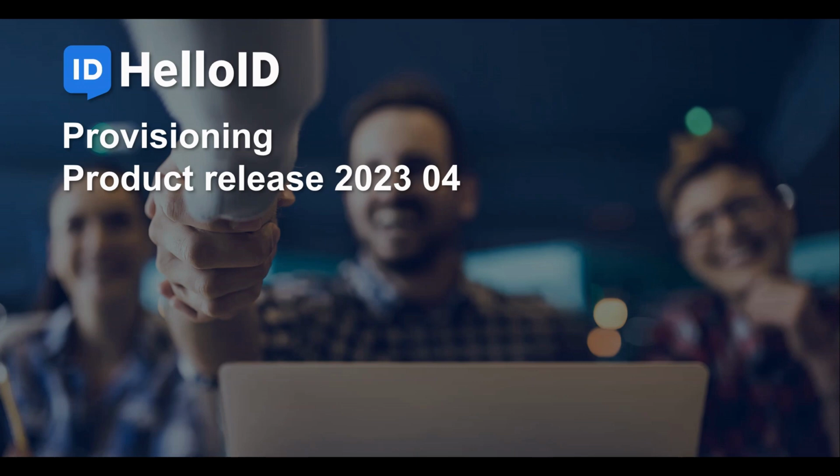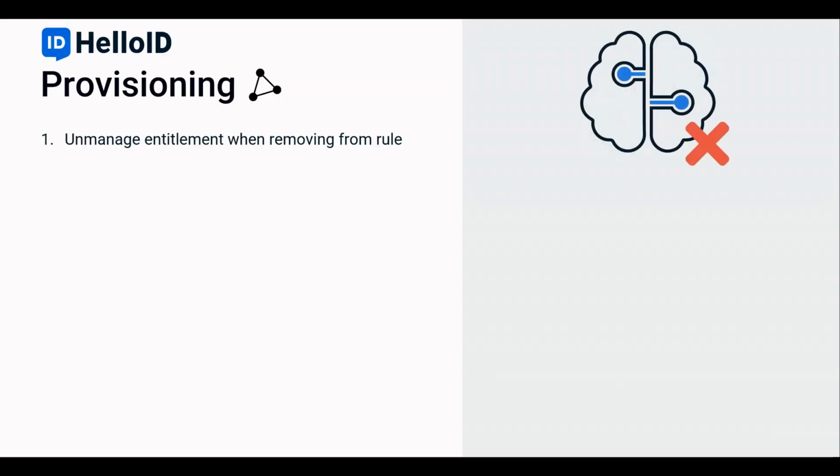Let's get started. In this video, we'd like to start with a PowerPoint presentation and then demo the new functionalities for the April 2023 release. We have two new items in this release. First, unmanaged entitlement when removing from rule. When removing an entitlement from a business rule, it's now possible to leave the state of the entitlement as unmanaged without revoking the entitlement as being granted by the business rule before.